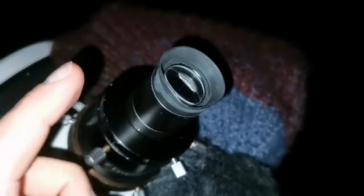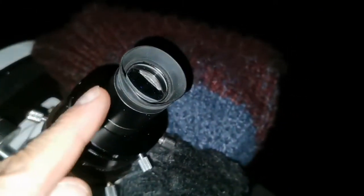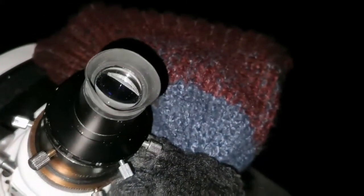Actually, the shape of the ring of the M57 is better in this one. With the Ethos, you see it, then sometimes you don't see the complete ring and donut shape. With this one, you always see the donut shape of it. That's amazing.